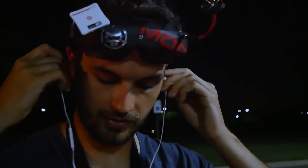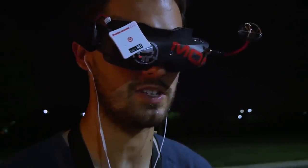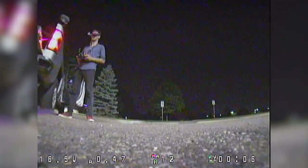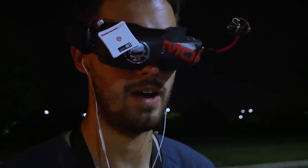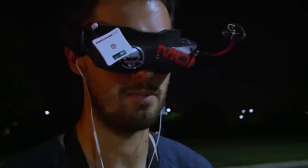Too many things strapped to my head. Okay, to exaggerate the effects, let me just go to a default. I'm changing PID profile here. And okay, now we are on the default PIDs rather than my tune. Not saying my tune is great, but I do think it's better than default, so we'll exaggerate some of the things. Let's just start with everyone's favorite, prop wash. Let's go into this split S.